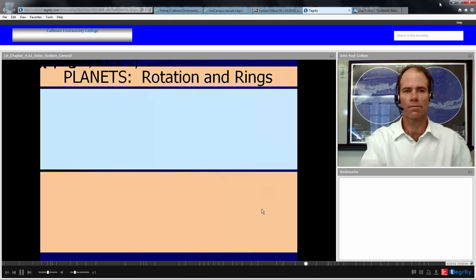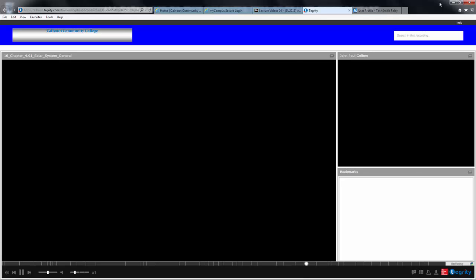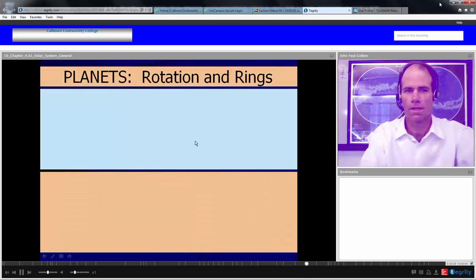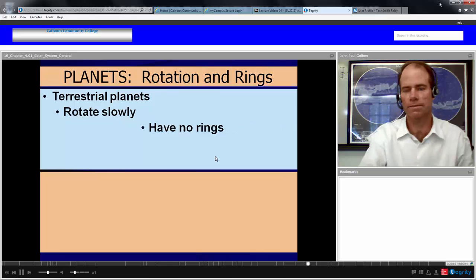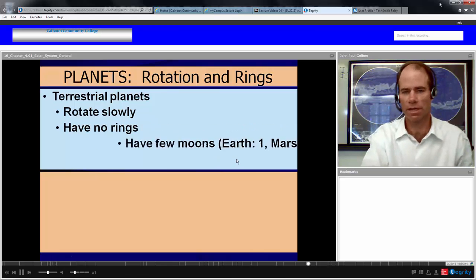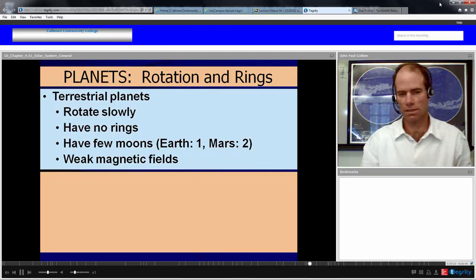Here's another way to compare the terrestrial and Jovian planets, rotation and rings. The terrestrial planets rotate relatively slowly. They have no rings. They have few moons, Earth having 1, Mars having 2. And they have weak magnetic fields. We'll talk about this later, but having weak magnetic fields might be a manifestation of the fact that they actually do rotate slowly.